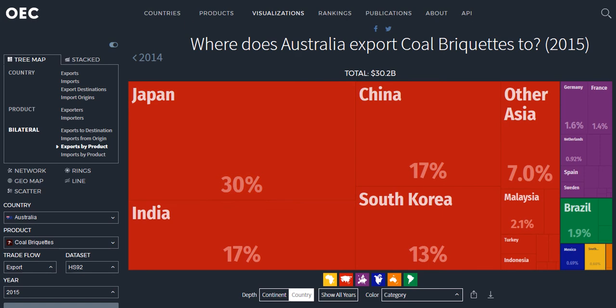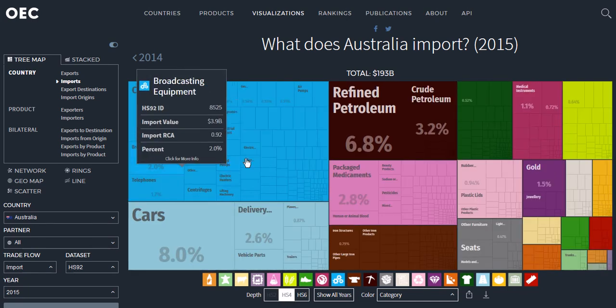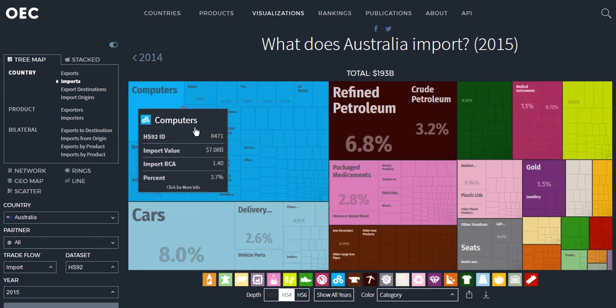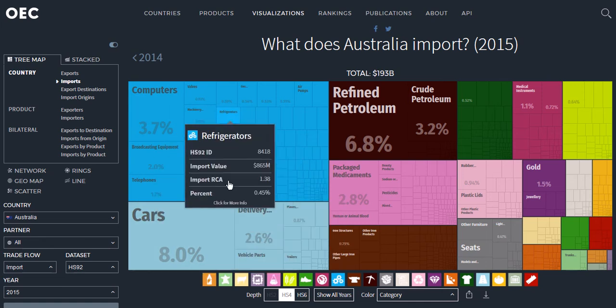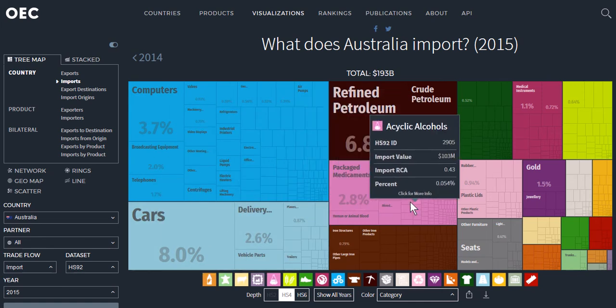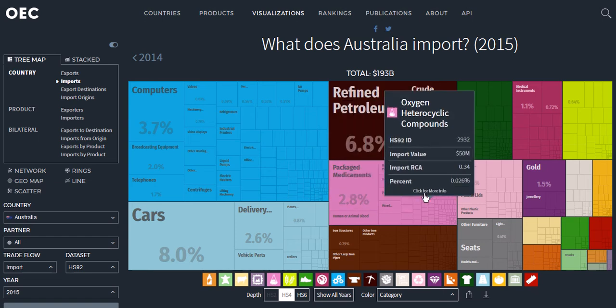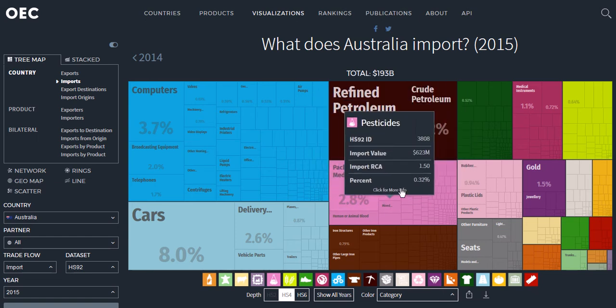So let's go to now what Australia imports. Essentially, it imports stuff that typically you would think high-income countries would be exporting. So they import a lot of that stuff that's made in the United States: computers, cars, and this more high-tech stuff. Medical devices we see there, medical instruments, chemical, so medical. Chemical stuff, pharmaceuticals.